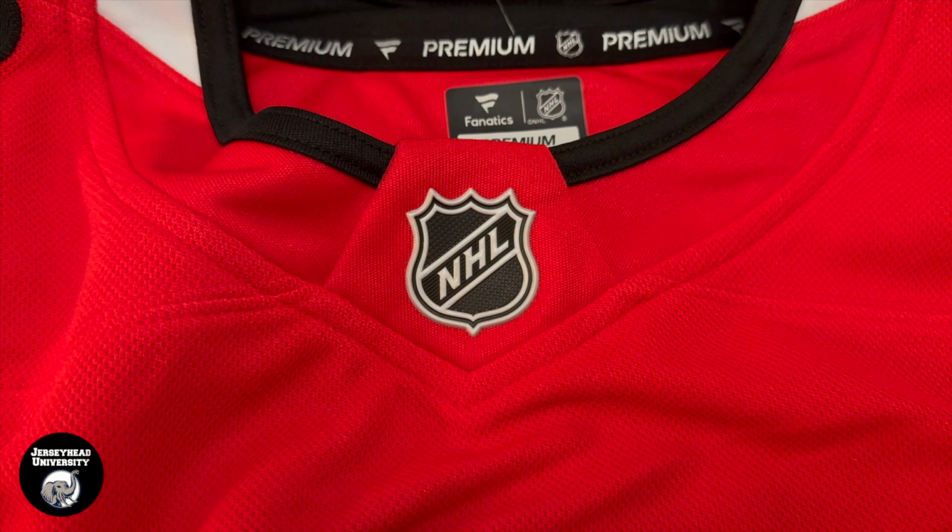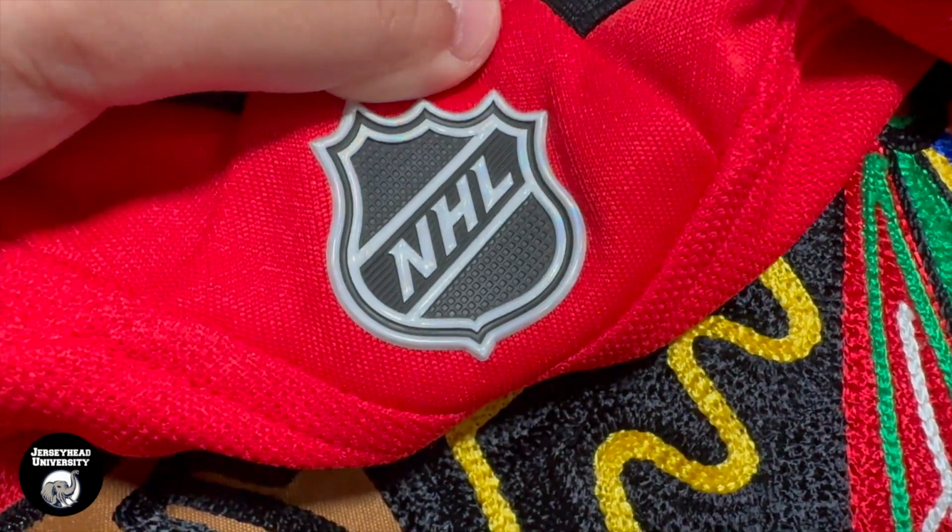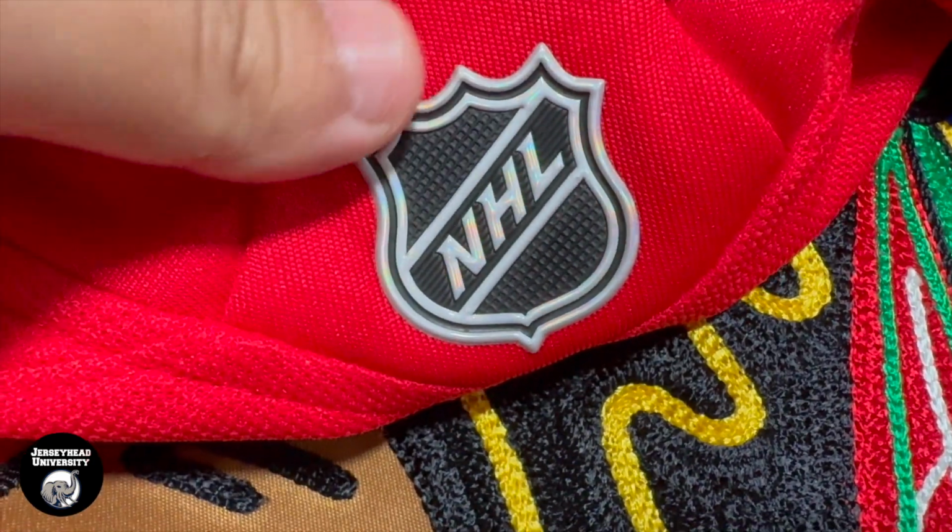Here's a look at the new NHL collar patch. Under the right light conditions, this will give off almost a rainbow or fluorescent design, almost like a prism.